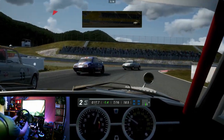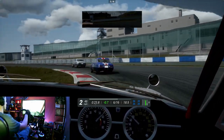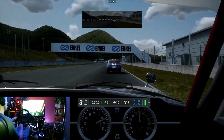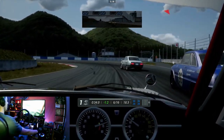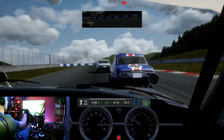The AI seem to be really terrible in this corner, so I should easily be able to make up some positions through that as we go through this race. A little sideways there. You see what I mean though? It did not take much to correct it. It didn't really unsettle the car a whole bunch when I did start correcting it, and it didn't snap extremely aggressively like the S800 did.